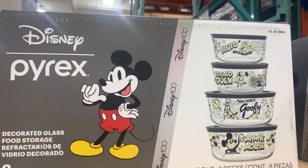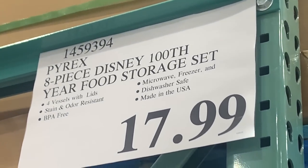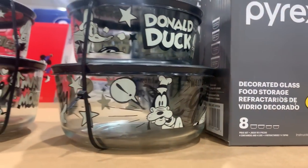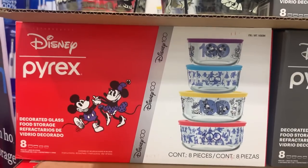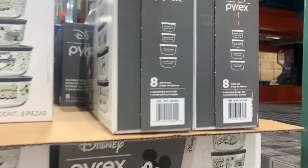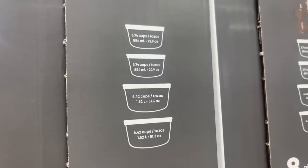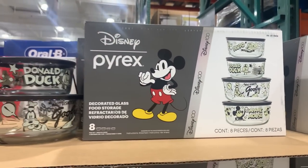Alright guys, let's start today's video with this decorated glass food storage set. It's a set of 8 pieces selling currently here at Costco for $17.99. I still remember when we saw these at Sam's Club, and they're very similar. But this one has the Disney characters on them, so you get this black one that is full of black color, and then you get the colorful version if you want this one. It has tons of different designs on it. This one has the symbol of 100 on there, I'm thinking for their 100th anniversary. And then here are the actual measurements. You get two sets that are 3.74 cups, and then two of these storage containers that are 6.42 cups. So two different measurements, 8 total pieces.